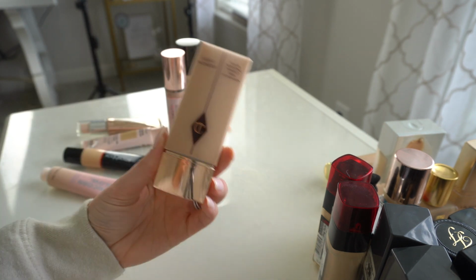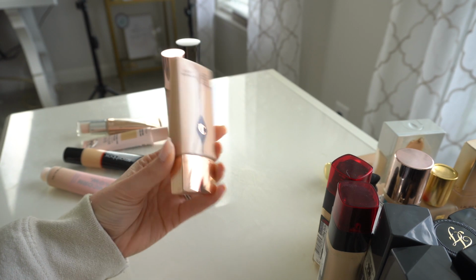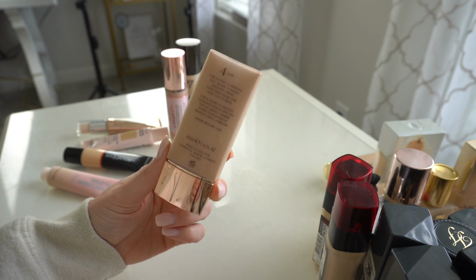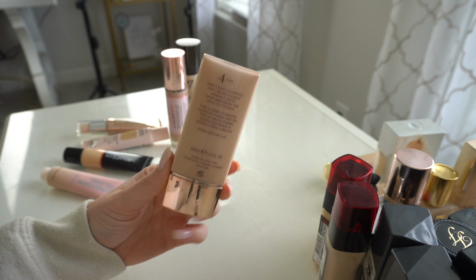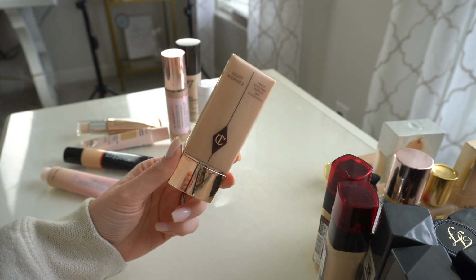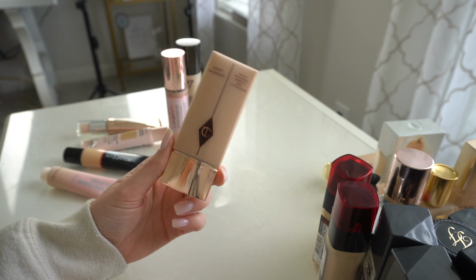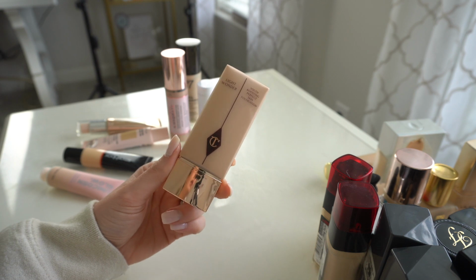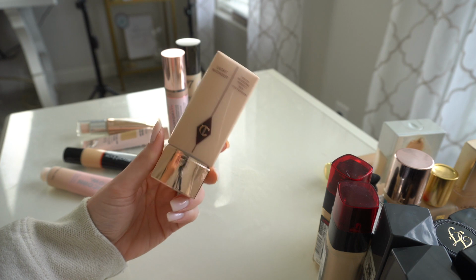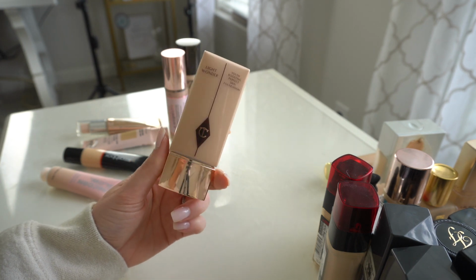Now we have the Charlotte Tilbury Light Wonder Foundation. I will be keeping this for sure. I will say this color that I have is number 4, Fair, and it is good for me in the summer, but it doesn't look the best on me in the winter. It's a little dark for me, but with spring and summer coming up, I'll definitely start using this again. But I really like this foundation. This is a very, very pretty natural foundation. I would definitely recommend this for mature skin.